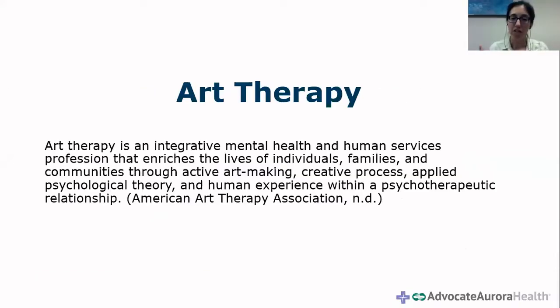Art therapy itself, as defined by the American Art Therapy Association, is an integrative mental health tool that works within the mental health and human services profession and enriches the lives of individuals, families, and communities through active art making and creative processing, while using applied psychological theory and human experience within the psychotherapeutic relationship. What that all means is we get the individuals really involved in the art making, make them really focus on what they're doing, and process through the thoughts that they may be having. While they're working and while they're looking at their piece afterwards, we use a lot of psychological theory as well as the human experience to build that relationship between the creator of the artwork and the artwork itself, to learn as much as they can from it.